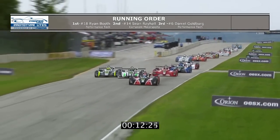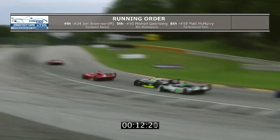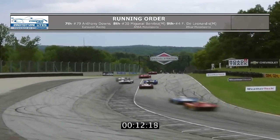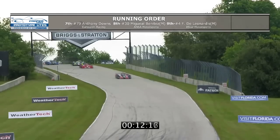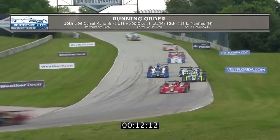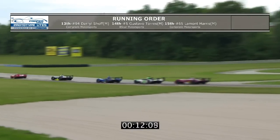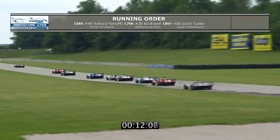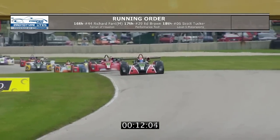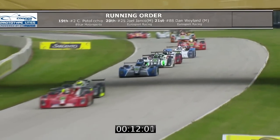Sean Rahal cuts back to the inside. And they hit. And it's a little bit of a short track move that Sean Rahal pulled off there, using the right side of Dan Goldberg as a way of making the turn. And looks like that's going to give Ryan Booth a great. John Brownson moved up to second place. Where did he come from? I know, that was just out of the blue. John Brownson, number 34, jumps up to second, followed closely by Sean Rahal.